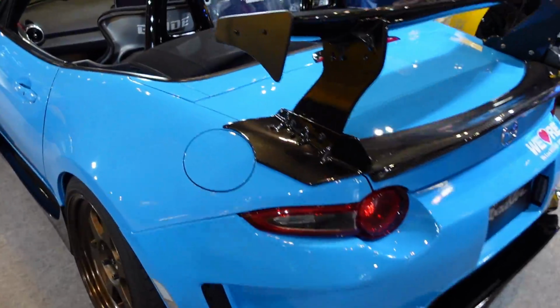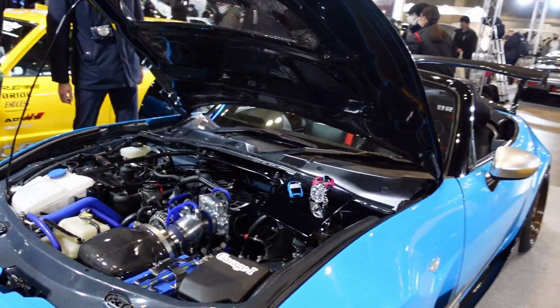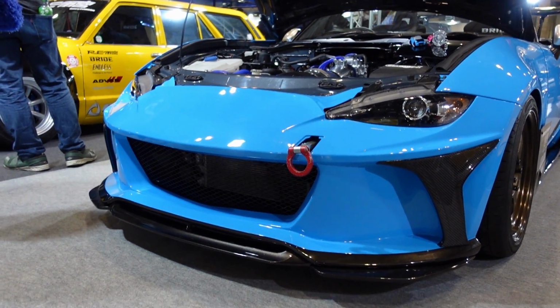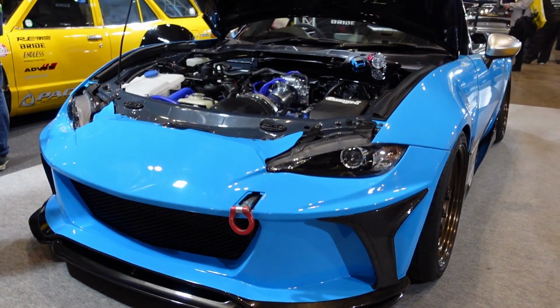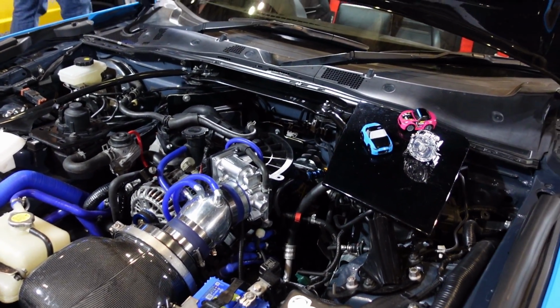And as we wrap up Rotary corner here, why not with the little Miata? Sorry, Roadster. I do love that. The front bumper is really cool. Must be RX8 engine swapped.